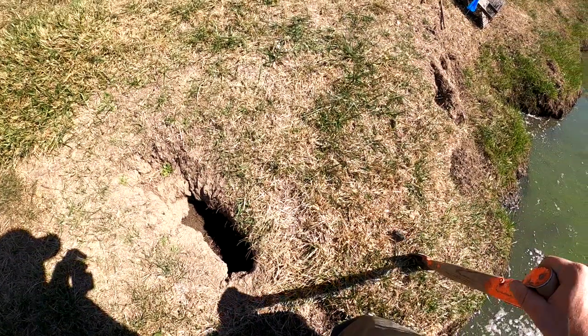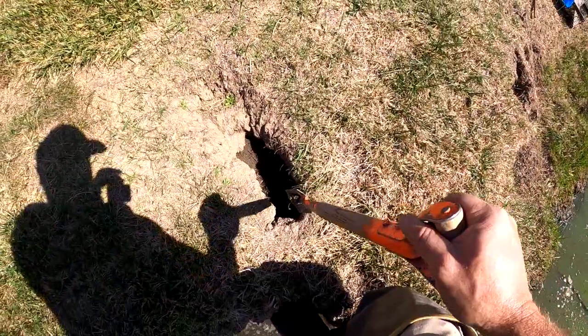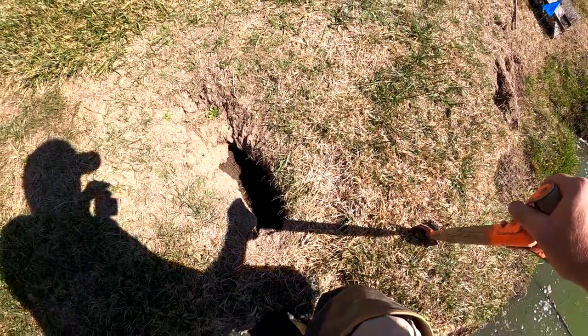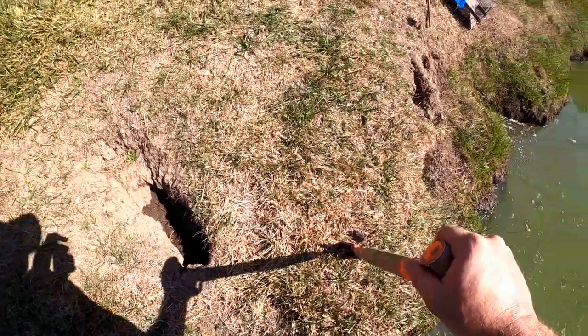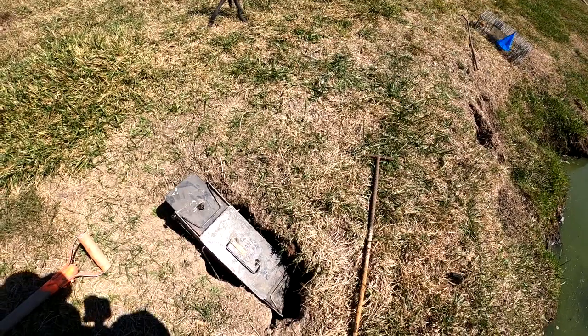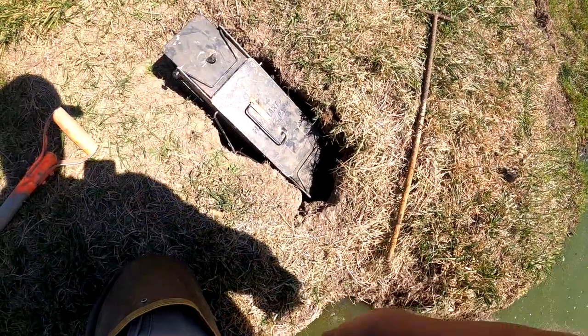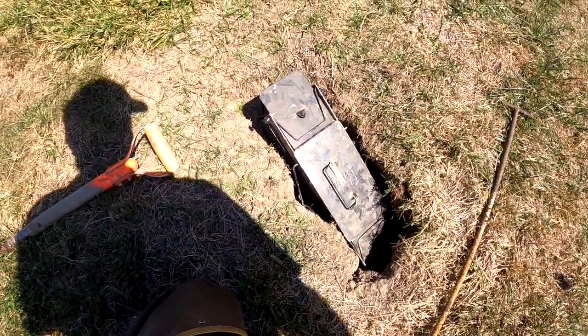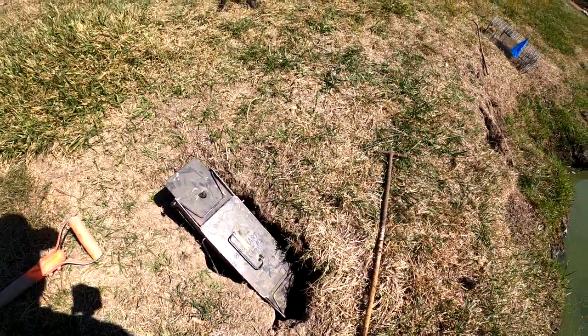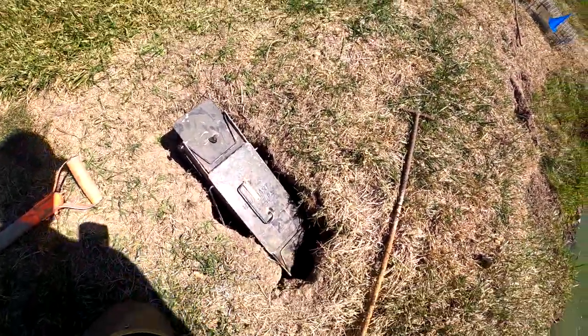I think I found one good run right here. We're gonna stick that trap right there. It's a double door trap. You can catch it coming out. Well, got that in there, nice and chiseled out anyways. It's got the double doors as they kind of come through. And there's that set. Now I'm gonna lure it up a little bit and put a little lure back here in the backing.